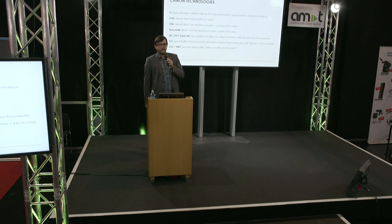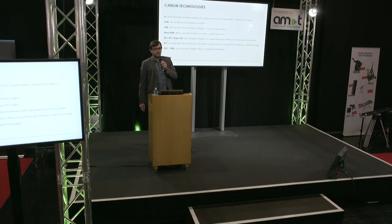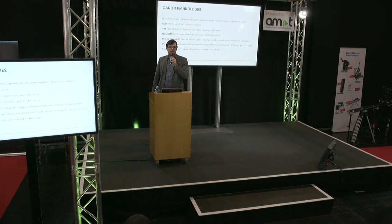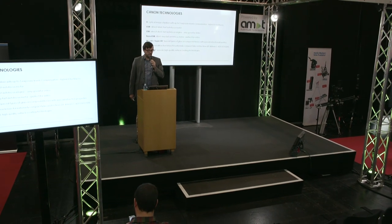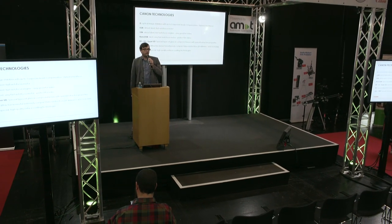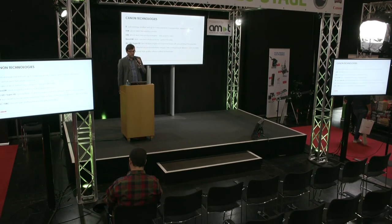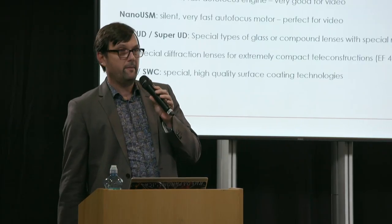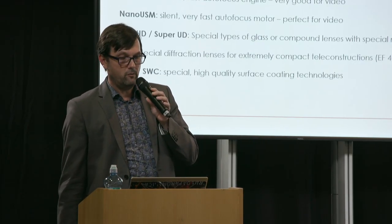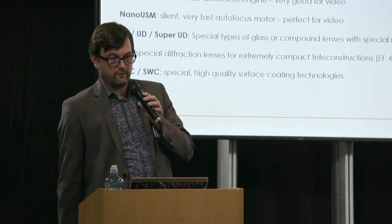But we have special technologies on our EF lenses that I mention on this slide. It's the optical image stabilization that really helps to avoid blurry and shaky films and pictures. We have the ultrasonic motor, an almost silent fast autofocus motor, or there's the STM motor that is very good for video, and the brand new technology is the Nano USM, silent, very fast autofocus, really perfect for video.